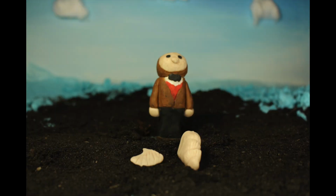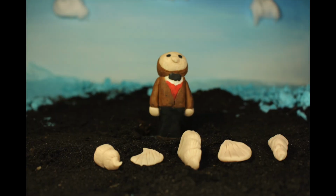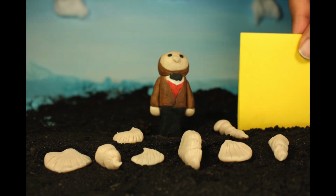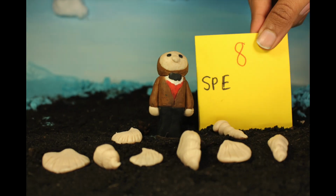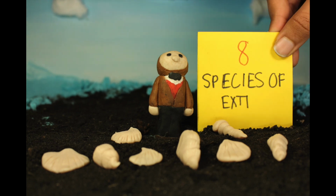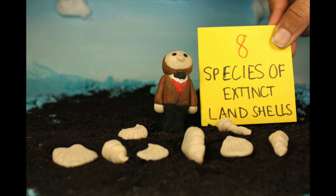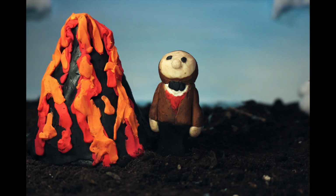Darwin also found 8 species of land shells that were extinct due to loss of habitat and food. The plants and shells provide evidence supporting Darwin's idea of the role that the environment plays on organisms. Most importantly, he made several observations on the volcanoes of the island, but we'll talk about that later on.